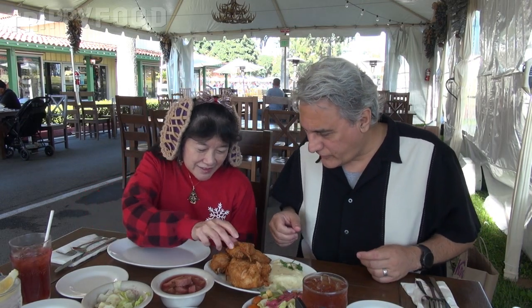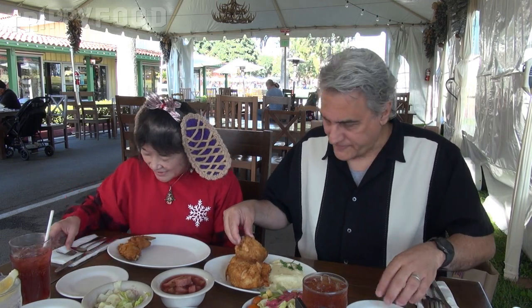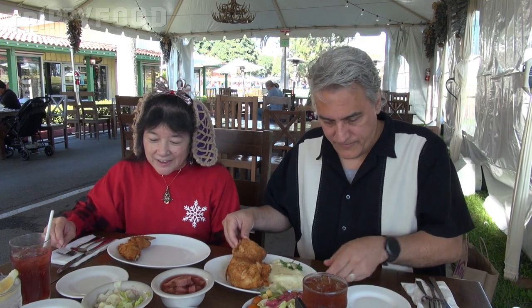Are you a white meat person or a dark meat person? Dark? Okay. Well, I guess this is like half a chicken or something. All right, just a little piece. Yeah, just grab something. There you go. I'll eat it off the little plate.